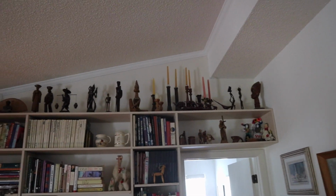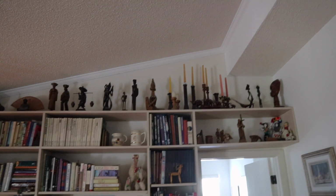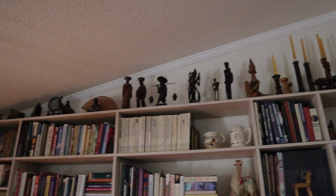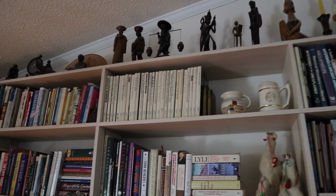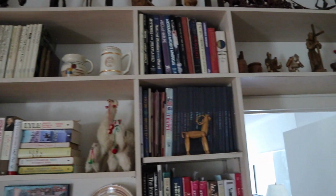Look at all these African and Asian figures. There's old candlesticks made of wood. There's a trunk vase up there hiding, I think. I see a ton of books. Some of these National Geographic may have some value. A lot of these can be sold as sets.